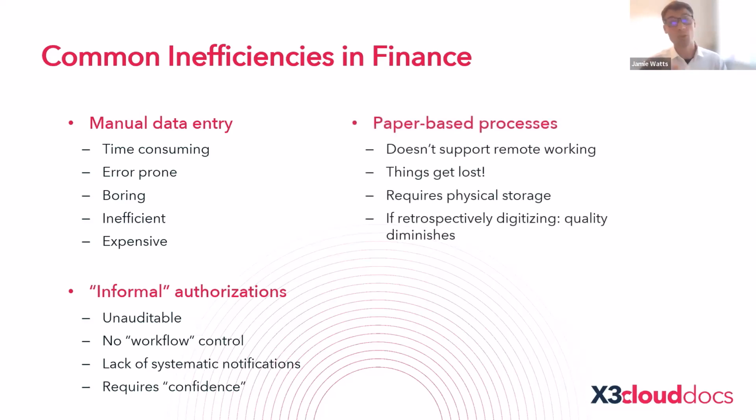Paper-based processes, I don't want to talk about paper. It's really annoying, tedious. It doesn't support remote working, so bits of paper then get photographed on a phone or go through a scanner, or they don't, and they get lost. They get stuck on someone's desk. They get put in the bin. They get scrunched up in the warehouse and put in someone's pocket. They get run over by a forklift. So many things can happen.